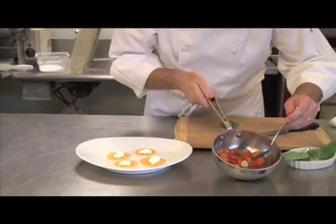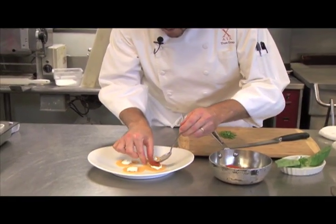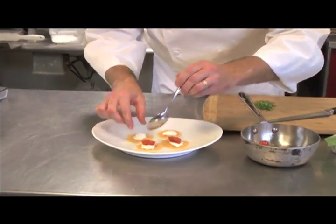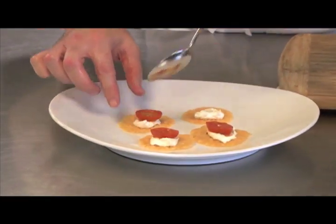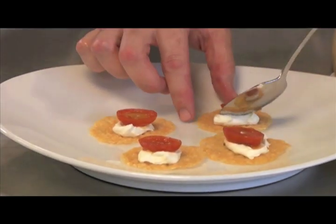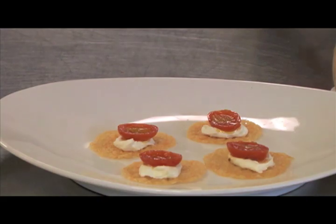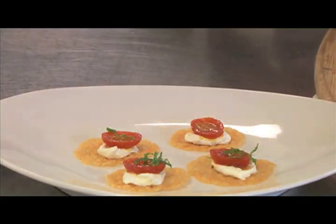And we have our little melted tomatoes here, a little bit of garlic. So you could try to get maybe a half on each one, depending on the size of the tomato. I try not to pick up too much of the oil because you don't want it to drip through onto your guests. These are nice, simple little bites. They're very delicate. And then we'll top it with just a little bit of this freshly sliced basil.